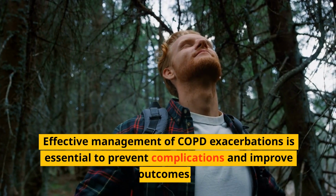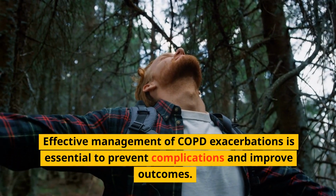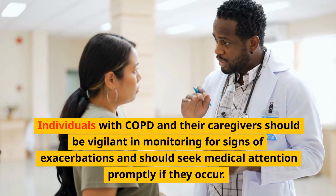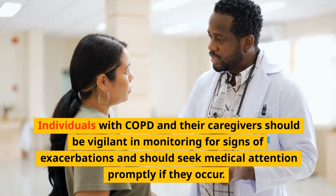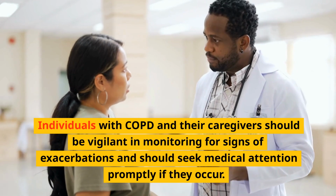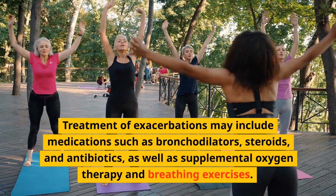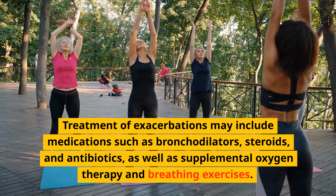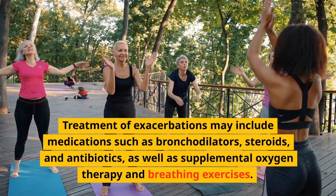Effective management of COPD exacerbations is essential to prevent complications and improve outcomes. Individuals with COPD and their caregivers should be vigilant in monitoring for signs of exacerbations and should seek medical attention promptly if they occur. Treatment of exacerbations may include medications such as bronchodilators, steroids, and antibiotics, as well as supplemental oxygen therapy and breathing exercises.